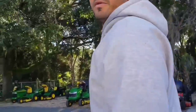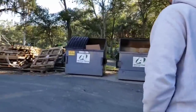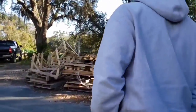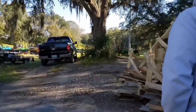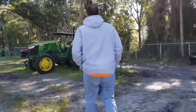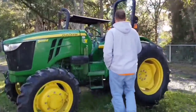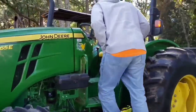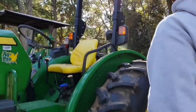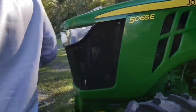Appreciate it. We're about to find out if we get this tractor or not. We haven't even seen it yet. We're trying to buy it. Let's go look. This one right here. No, it's not this one. This is a 65. We're looking for a 55E. It's over here.